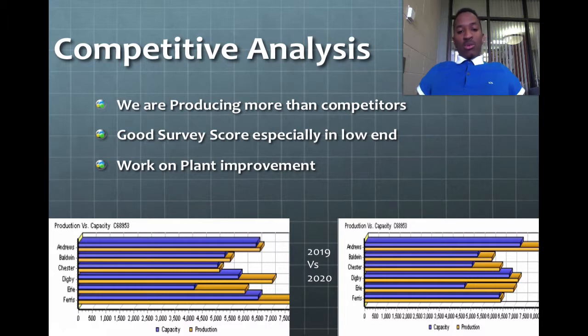And one of the things is we are working toward our plan improvement. You could see that Team Andrew and Team Baldwin are doing way better than us compared to our plan improvement budget, so we're going to take advantage of that. We're going to learn from that and improve our plan through TQM, through low cost materials, and HR as well.